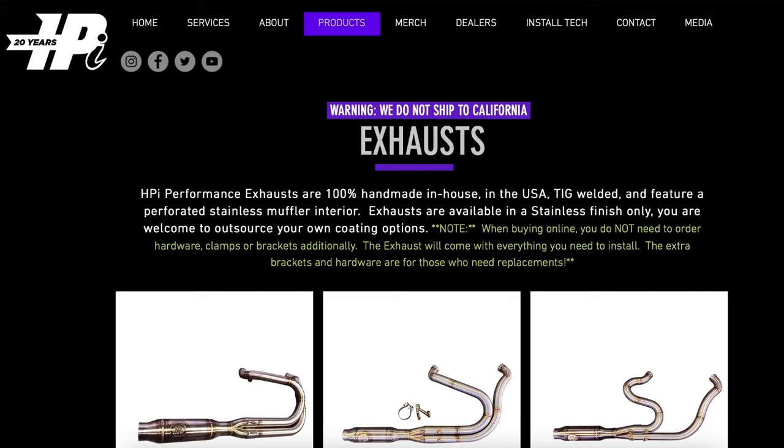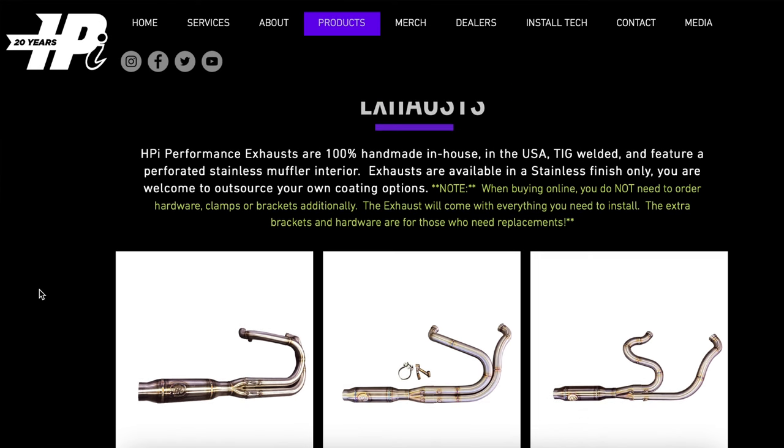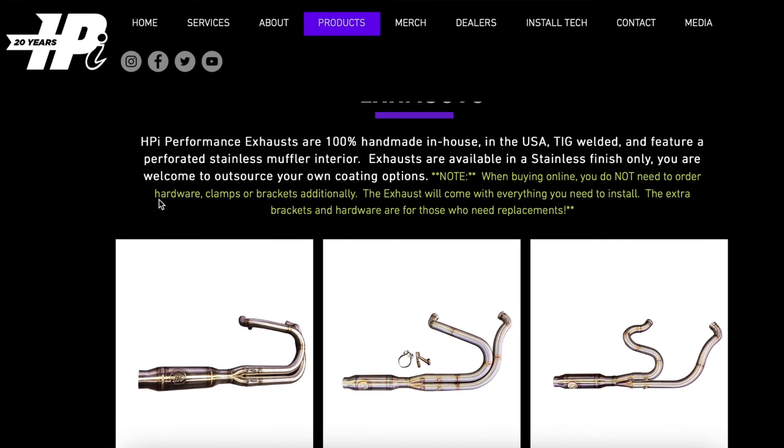So number three on my list goes to, let me catch a seat here. Got to sell on this quad. Number three on my list goes to Horsepower Inc. For those of you who have never heard of the name Horsepower Inc. before, definitely go check out their website. Definitely go check out their Instagram. Go and look at the bikes that are running HPI pipes. Horsepower Inc. is also known as HPI. They make some of the baddest stuff in the industry.